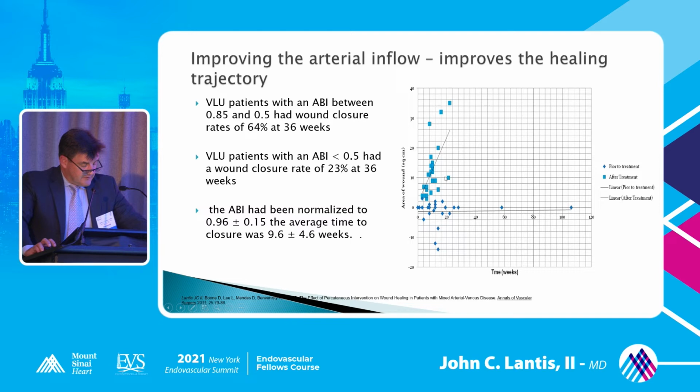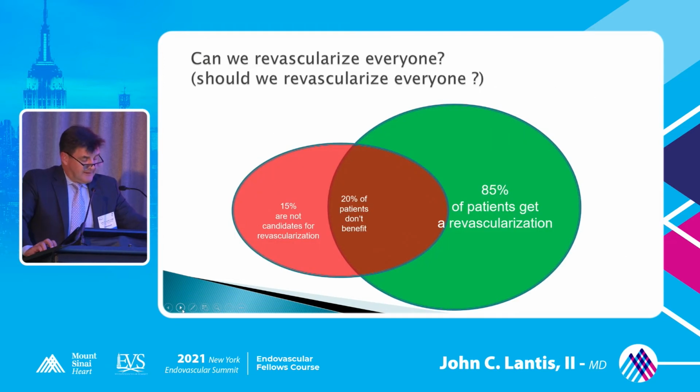So venous leg ulcers with bad ABIs might be a sweet spot to intervene on some patients. So this is mixed arterial venous disease that you hear about. And again, the ABI criteria there may be even higher.